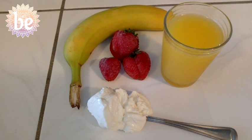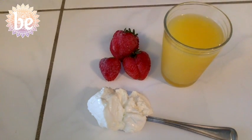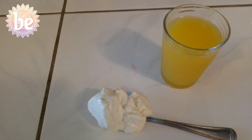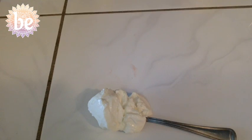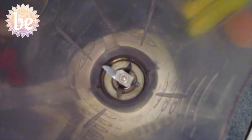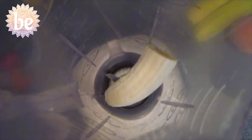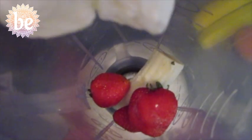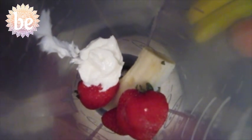So let's make one together. With these 4 simple ingredients, you can make the base of any smoothie that you like. So you'll need half a banana, 3 fresh or frozen strawberries, a big heaping tablespoonful of Greek yogurt, and half a cup of orange juice. Then mix it all together.